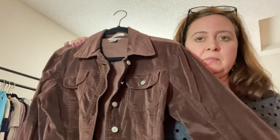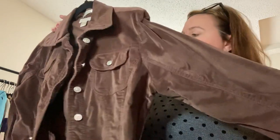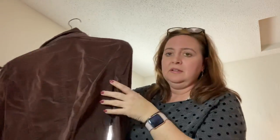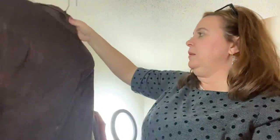So it's meant to, I think, imitate a little bit more of a denim jacket, but it is more dressy with the coloring as well as the material. Nice little basic jacket. Dress that up or wear it with jeans would look great. Almost said cute again. Gotta work on that for sure.